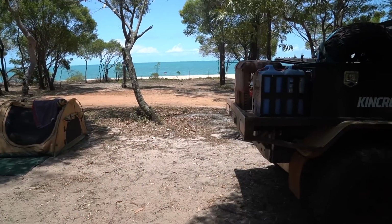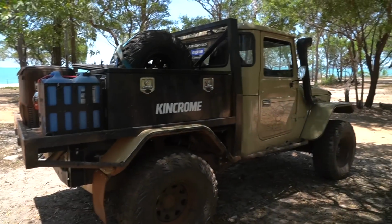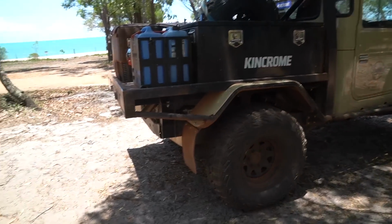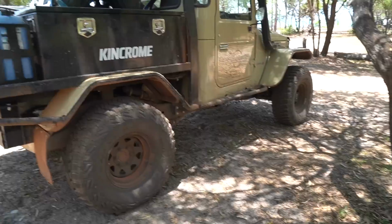We just spent the night at Punsand Bay, and we're heading to the tip, and we're also heading to 5 Beaches. We get an unloaded car, which is nice. We get to leave our camping gear over there. Let's do it.